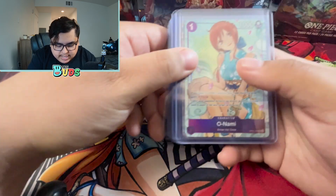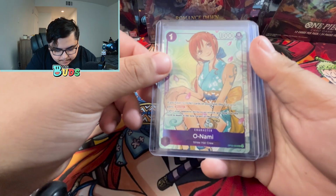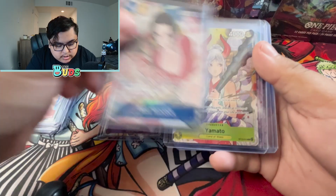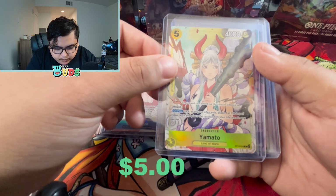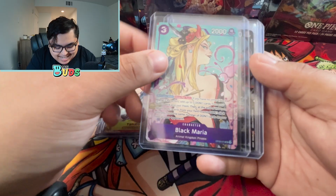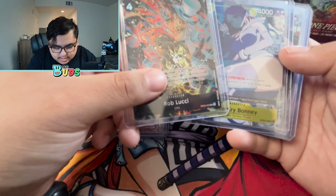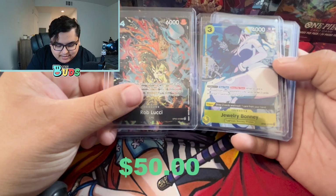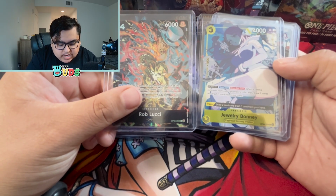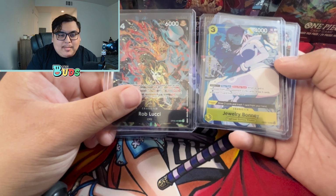So now we're moving on to the illustration cards, and we're going to have a couple good ones here. We're going to have the Nami and the Boa illustration cards from, again, the EX, or the illustration boxes. We have the Yamato, as well as the Black Maria from their illustration box. And then it's going to go into some heat, folks. We have the Rob Lucci and the Jewelry Bonney from the EX limited edition boxes, which were from One Piece Fest. Now, you're probably wondering how I was able to get them. I did not buy them on the secondary market.